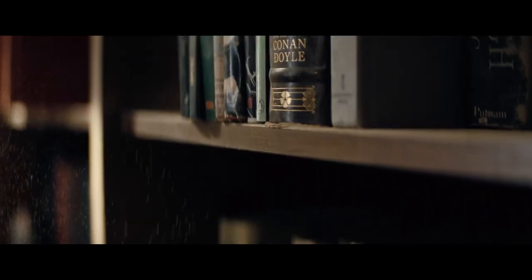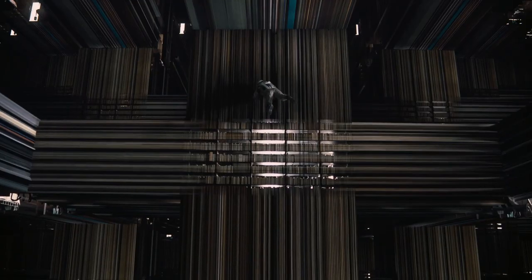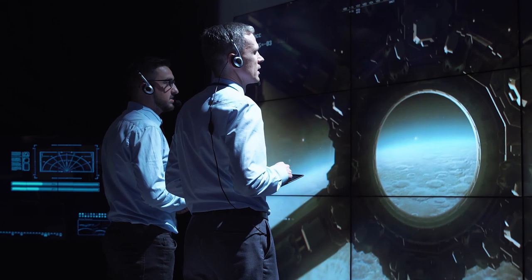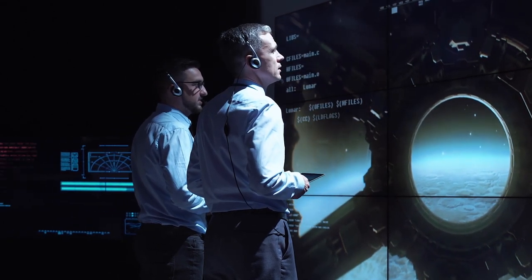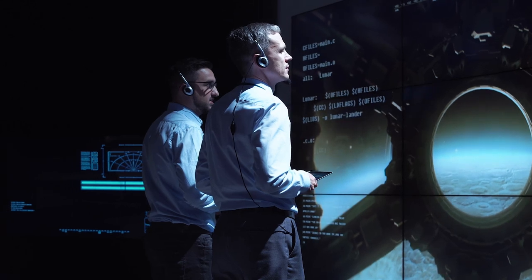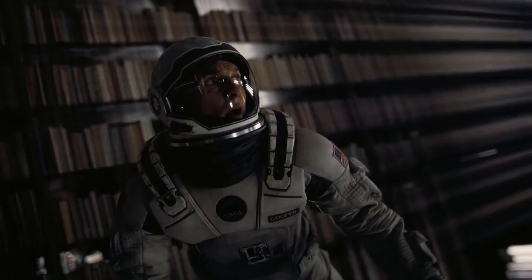The movie, by exploring the complex concepts of the fifth dimension and the multiverse theory, takes the audience on a mind-bending journey that transcends time and space. These concepts give rise to thought-provoking questions about the very essence of human existence and our place in the universe.